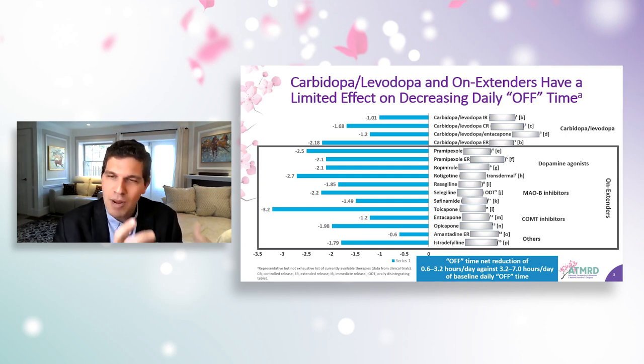In terms of dopamine agonists, we have pramipexole extended release, ropinirole, rotigotine, which is a transdermal patch. We have rasagiline, selegiline, and safinamide, which are monoamine oxidase B inhibitors. In terms of COMT inhibitors, we have entacapone and opicapone, and then we have what's categorized here as others, but in reality, amantadine in all its different formulations. We're going to learn about amantadine, in terms of immediate release and extended release; there are two formulations of extended release amantadine. And then istradefylline, a medication categorized as an A2A inhibitor. We're going to learn why it works and all the data surrounding that as well.